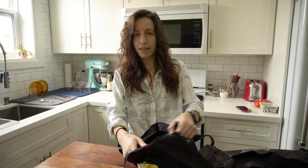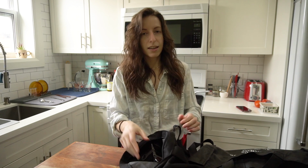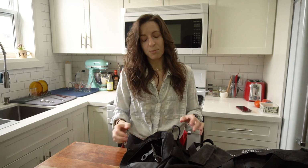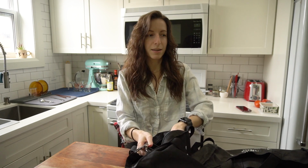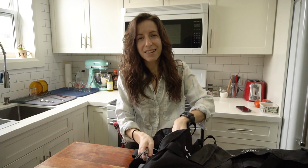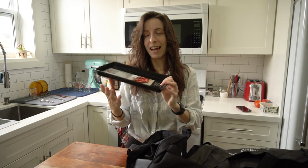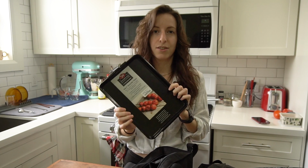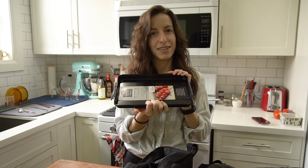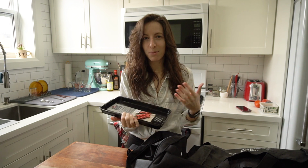Let's do the Homesense, Marshalls, Winners stuff first. Some of this is gonna be really on brand for me because if you've watched the channel before, you know that I like mini stuff, but some of it is practical, okay? Like this is a half baking tray, which is adorable. I just love that it's so cute, but it's actually very practical for me.